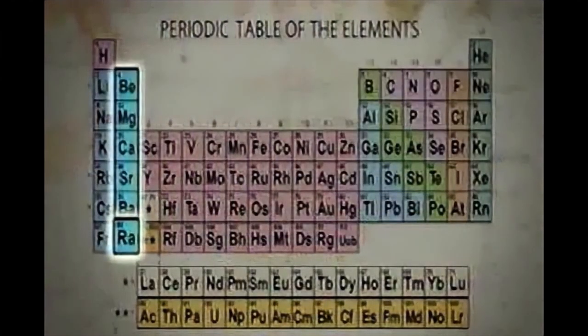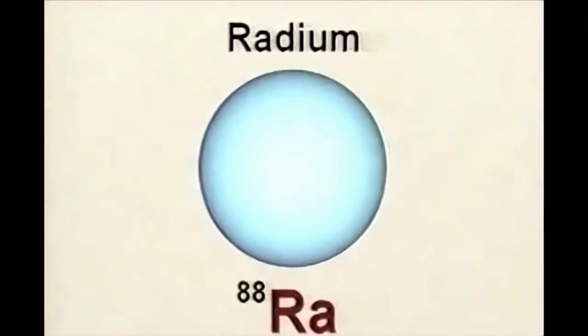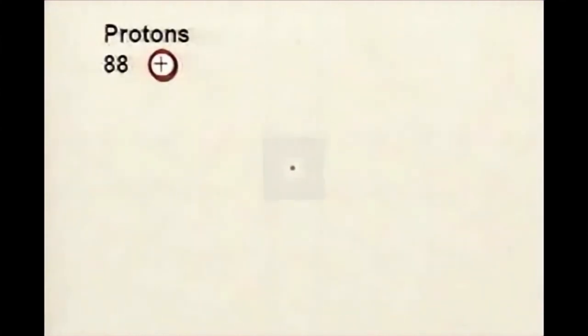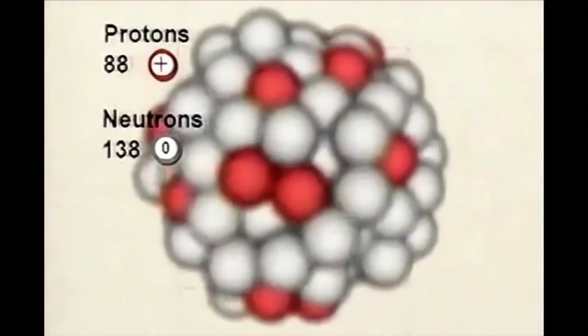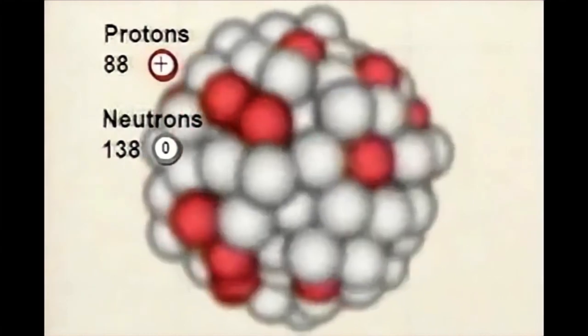Radium is classified as an alkaline earth metal. It lies in the periodic table's seventh row, period 7. Each atom of radium consists of a cloud of electrons surrounding a compact nucleus that contains almost all of the atom's mass. In the most common form of radium, its nucleus has 88 positively charged protons plus 138 uncharged neutrons. Radium has 88 negatively charged electrons to balance its 88 protons.